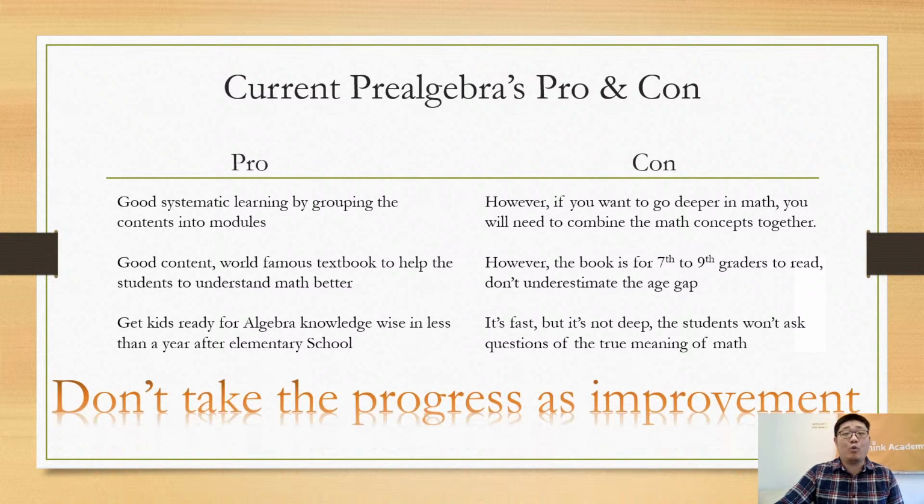Okay, one of the things is a lot of students' parents say, oh, my kid is already learning algebra. Is he or she fast enough? Or my kid is in 3rd grade and he or she is learning pre-algebra. Is he or she fast enough?